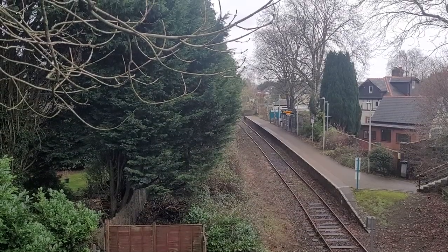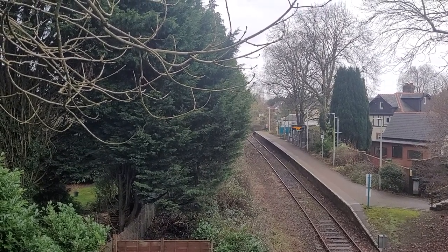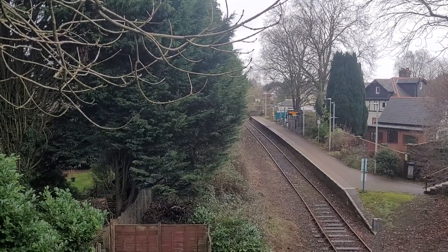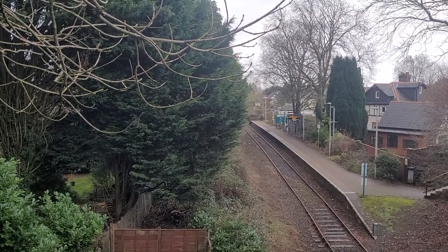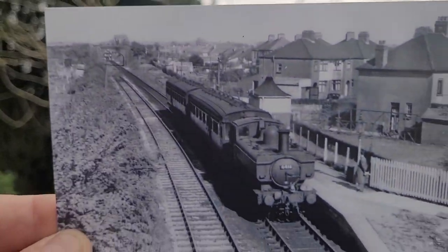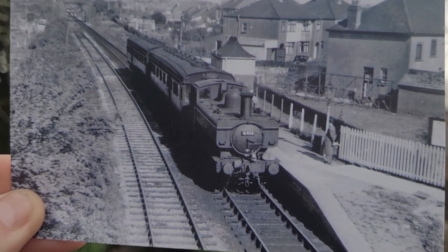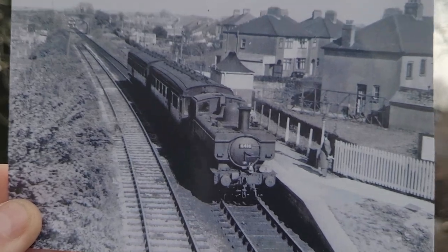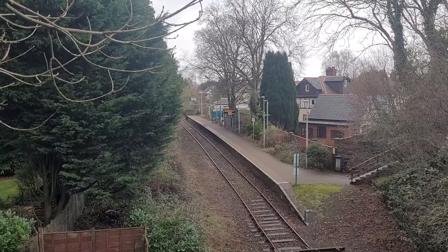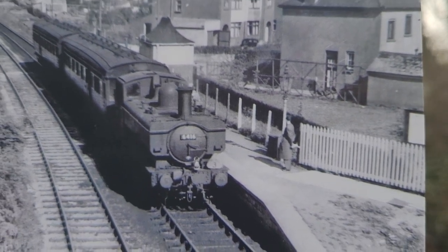Okay, I got another photo, same area. This time the train in 1955 was in the station. There's a lot of traffic going past me and it's putting me off, to be quite honest. Right, here we go. May 1955. Let's try and get it right on. Okay.